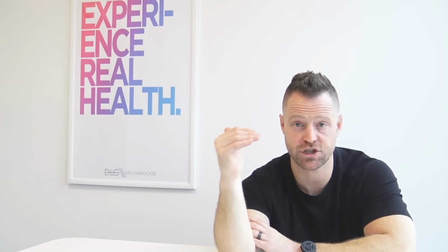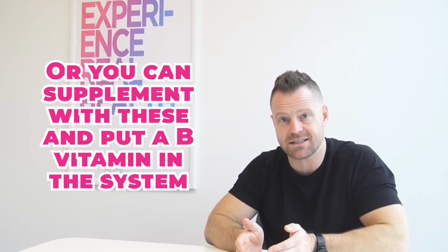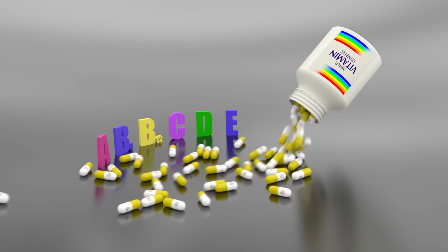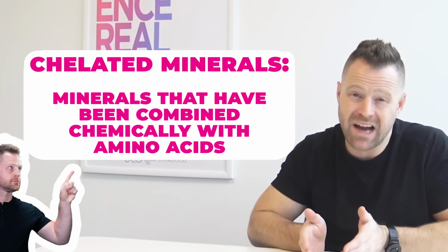B vitamins, also a lot of the same foods, poultry, fish, green leafy vegetables, nuts, seeds, dairy even can have it, or you can supplement with these and put a B vitamin into the system and or a solid multivitamin. Now, like a chelated form of the minerals, when we can help it, it's closer to food as opposed to a non-chelated form.